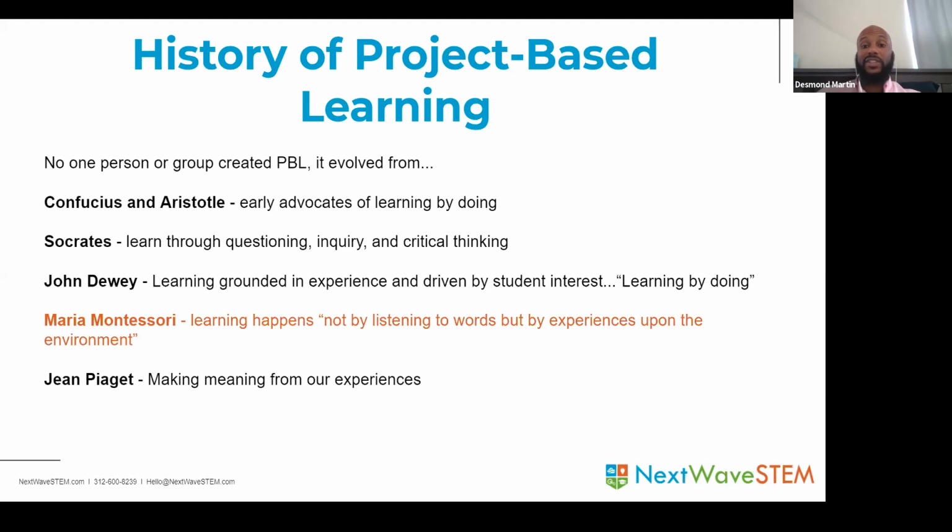They were advocates for learning by doing, really getting hands on. Staying with those ancient scholars, Socrates believed in learning through questioning, inquiry, and critical thinking. It's not just enough to apprentice and repeat, but to really ask some questions and think critically about how different applications can be derived from the tools that we're working with.